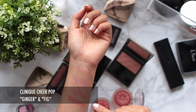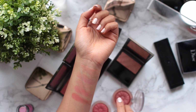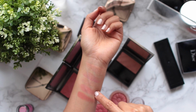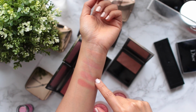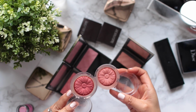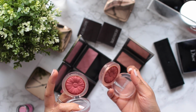The other 2 are from Clinique. So one is in Ginger Pop and the other one is in Fig Pop. I believe this one is ginger and this one is fig. So this one is a little bit deeper, more of a rosy color. This one is a bit more on the peachy pink side. But again, these blushes are really nice. They're a really great formulation. They last all day long, and I'm gonna keep both of these too.